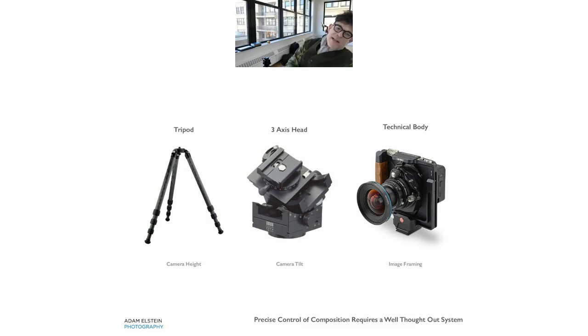You have to have a well thought out system. And quite frankly, having the right equipment, in my opinion and experience, makes a huge difference. So to me, the key components of the system are, number one, the tripod that you use. That obviously controls the camera height. And there are a lot of options there.